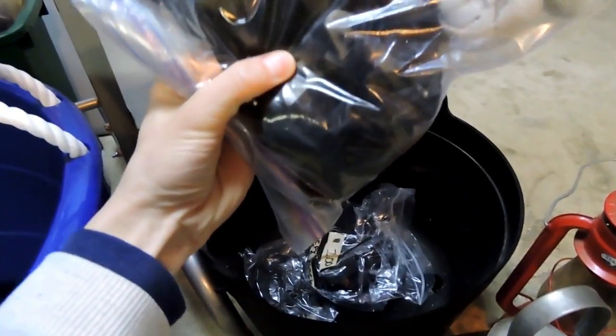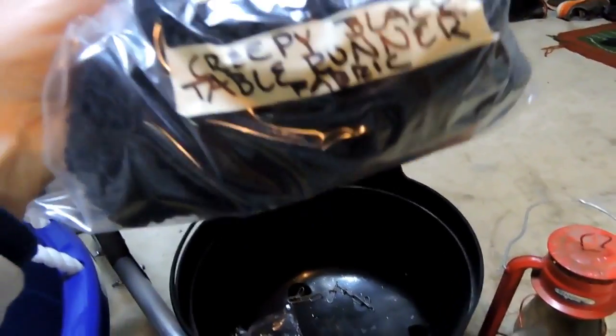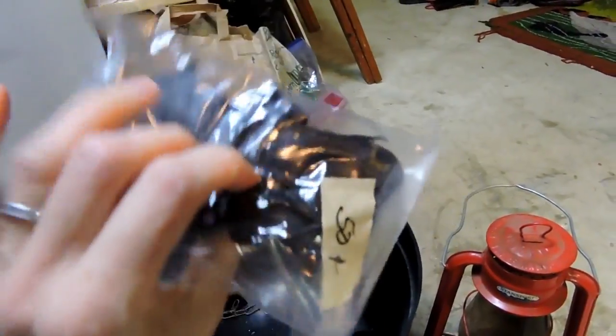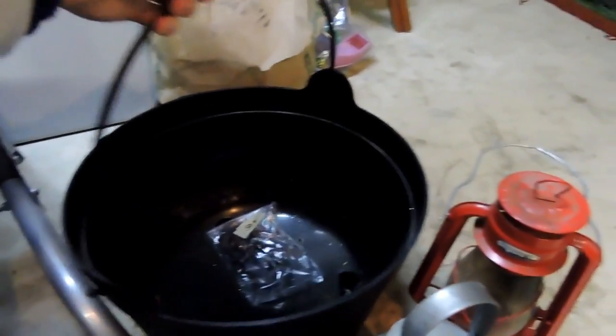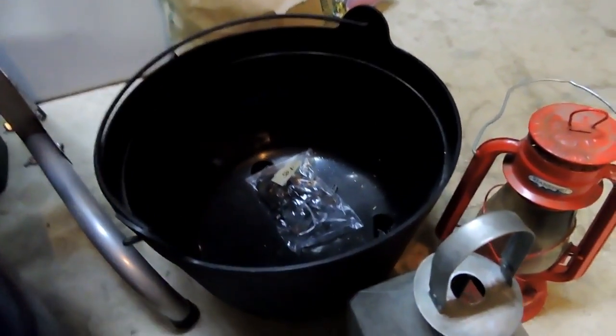I got some black creepy cloth. There's some little tiny bats in here. Here's some more creepy cloth. And here's some more little tiny bats. So those were cheap, like 50 cents. And I also got this plastic cauldron here that will be great for a prop. That'll work nicely for the witchy theme.